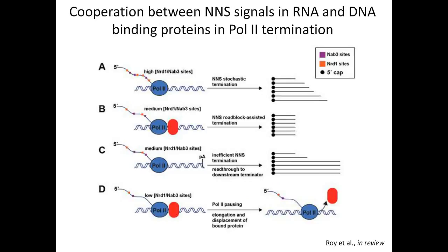with 3' end sequencing, the termination sites from the NNS pathway have different profiles depending on the presence or absence of a DNA binding protein. So in the absence of a DNA binding protein, the termination occurs over a broad region. And in the presence of a DNA binding protein, there's a sharp peak of termination that occurs. And the location of that termination is defined by the presence of the DNA binding protein.